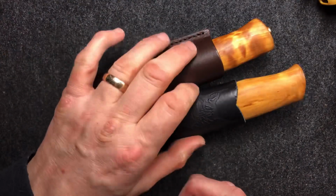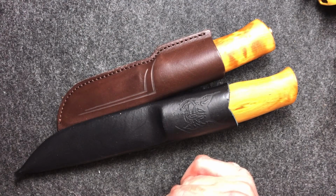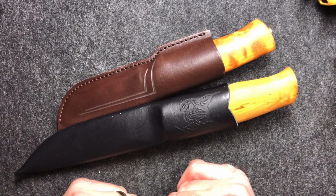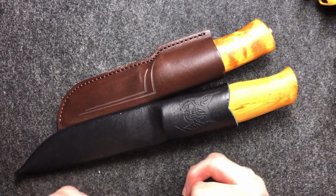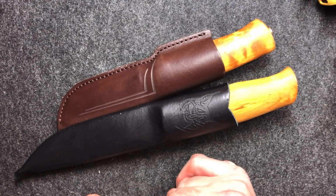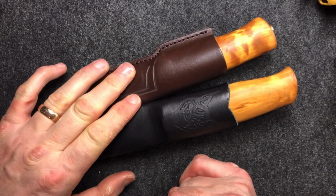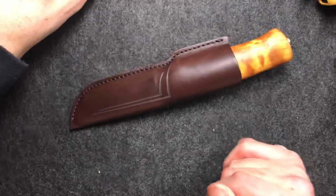Now, if you go to the Finnish nomenclature, you'll find that there's a thing called a puukko, which just means knife, but in effect it's a small knife, and a luku, which is the large knife, big knife. I think it just translates to large knife or big knife. So I have these two Helles. Now these are Norwegian, not Finnish, and they're not really traditionally puukko style, but we do have a kind of puukko size and a luku size knife. We'll look at that one at a time.